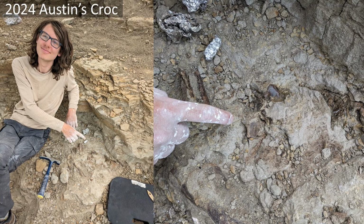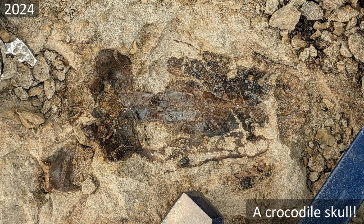So this is a wonderful specimen that Austin found fairly early in the season, I think. So he's pointing at it, and he's quite excited. But what is it that he's pointing at? Well, he's pointing at this. This has been cleaned up a little bit. This is the skull of a crocodile. So you're looking down onto the palate, and all the little sort of circles that you can see around the outside, those are the tooth sockets. So mostly the teeth have fallen out of this crocodile skull.